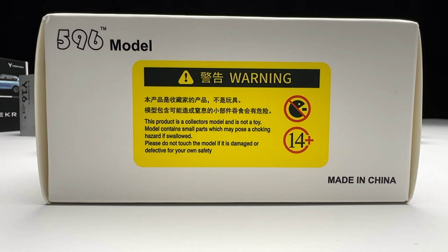I hate when brands do this. I guess I understand why it's necessary at times, but especially when there's nothing to really line it up with. I'm not even going to pull it out of this little bag. We're just going to leave it where it is. So I'm not a fan of that. I don't like having to assemble my own models. Otherwise, I would build models. I wouldn't buy diecast. That's what I would do.